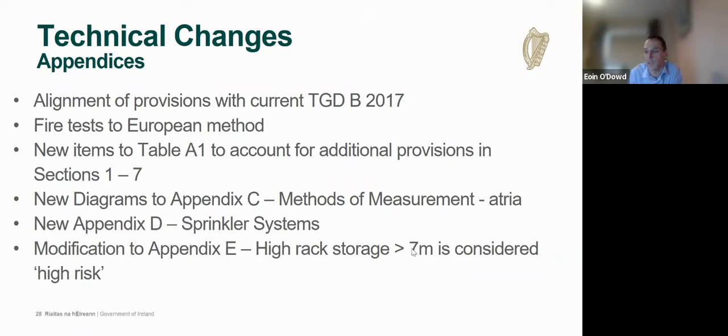There's a new Appendix D, sprinkler systems, provided within the technical guidance document, that sets the prima facie provisions with respect to the installation of sprinkler systems. The citation of standards for sprinkler systems have all been updated to the European standards, but also BS 9251 has been specified.